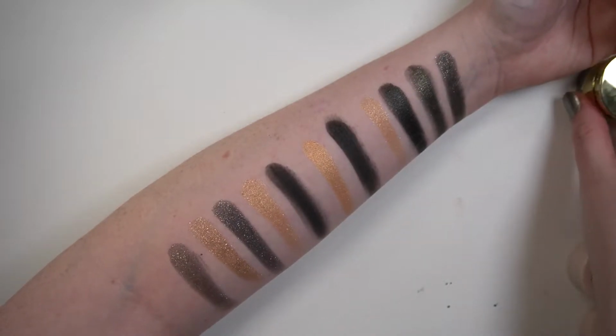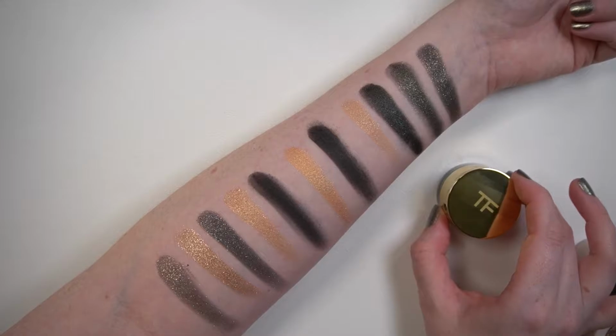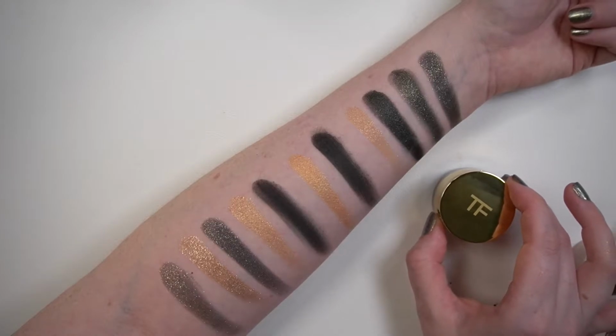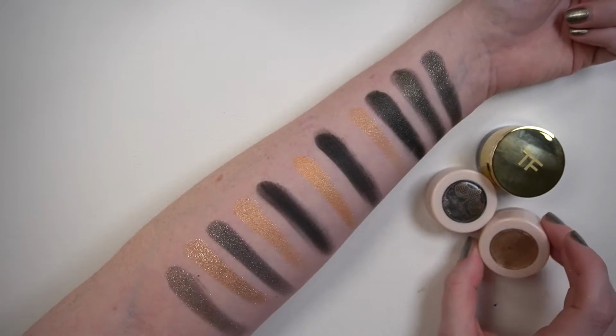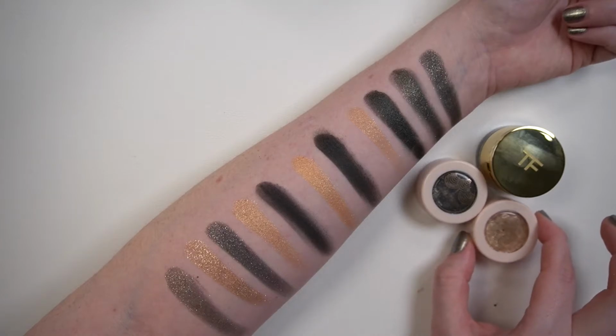So with the Tom Ford, this was a limited edition product. I got it for half off on sale during Black Friday, so you may still be able to find this. But if you wanted to replicate this look with some more recent limited edition products from ColourPop, I think you could probably do that, and we'll definitely experiment with that.